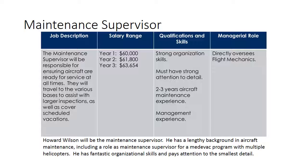I'm looking to get Howard Wilson on as the maintenance supervisor. He has extensive experience in aircraft maintenance, is very well organized, and he is very, very knowledgeable. So he would be the ideal candidate for this position.